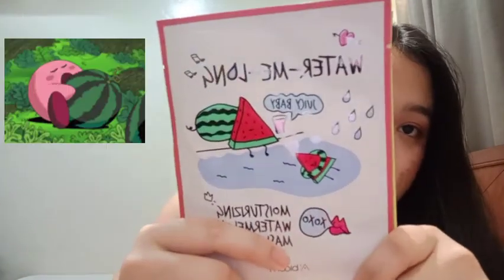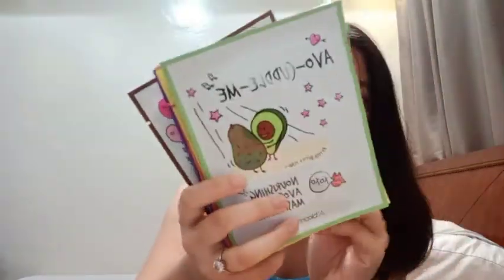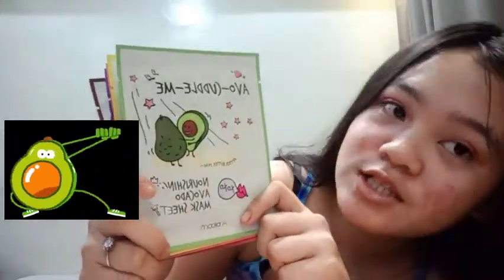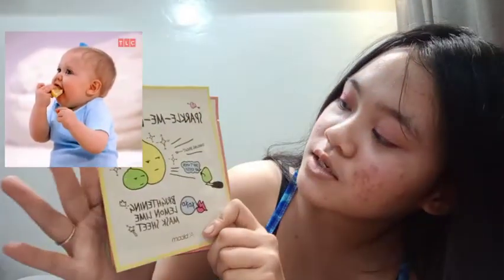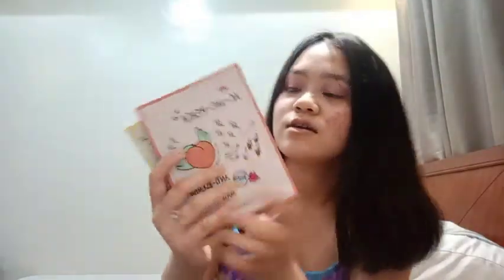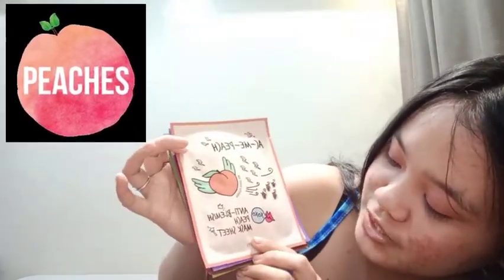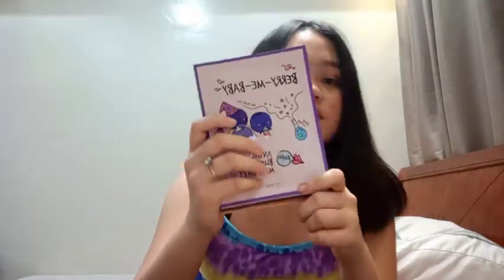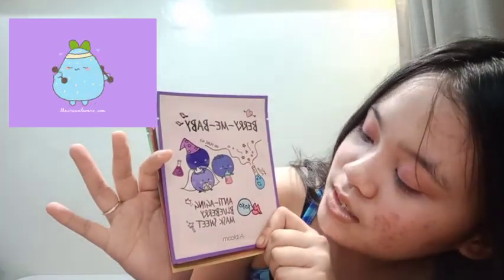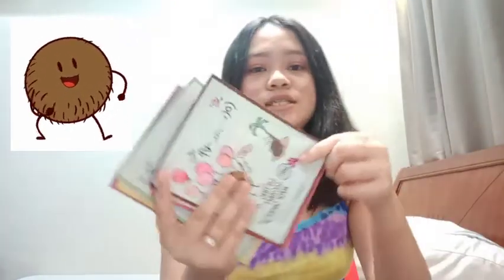This is the Watermelon Moisturizing Watermelon Mask Sheet. The Avocado Me Nourishing Avocado Mask Sheet. The Sparkle Me Bright Brightening Lemon Lime Mask Sheet. The Me Peach Anti-Blemish Peach Mask Sheet. The Bury Me Baby Anti-Aging Blueberry Mask Sheet. The Cocoa Me Up Lifting Coconut Mask Sheet.